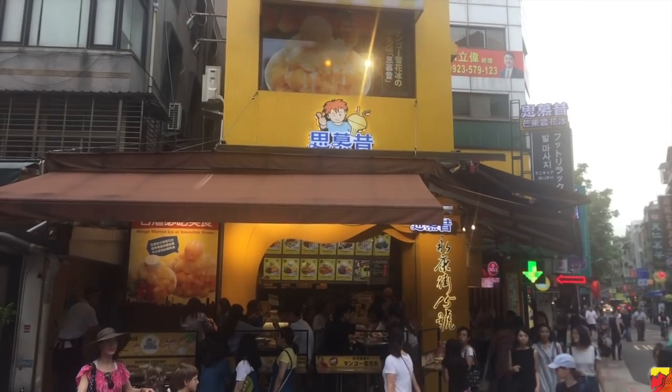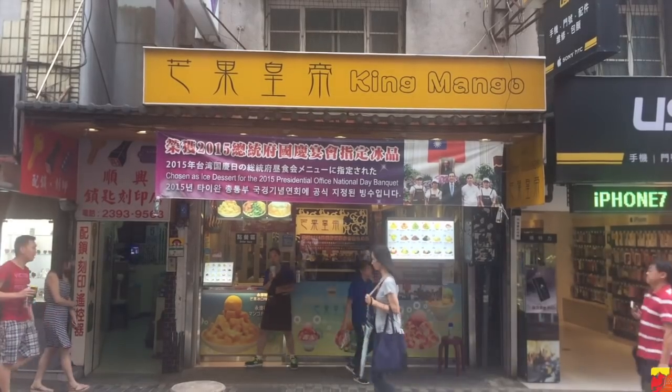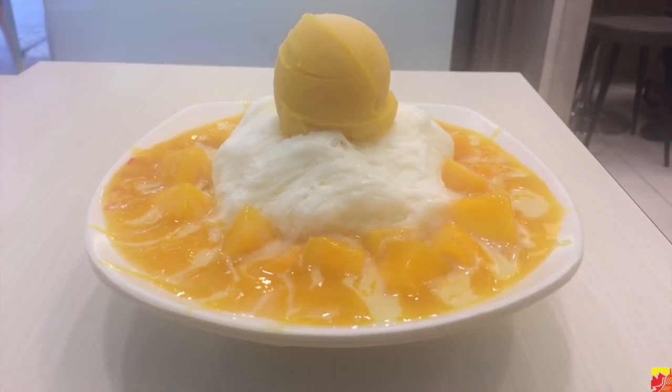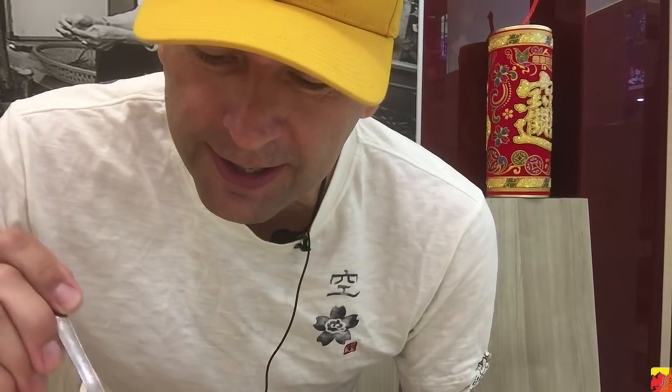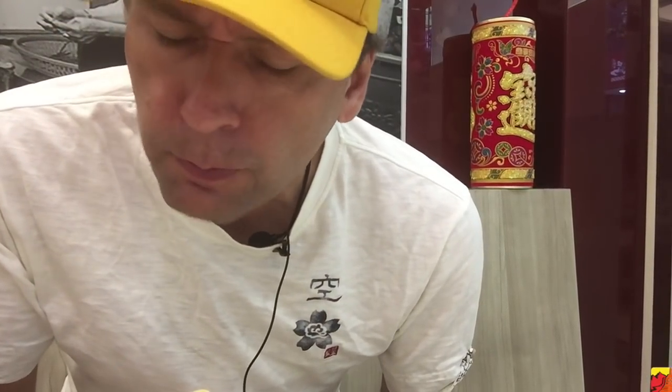So how about dessert? Mango ice, a Taiwan classic. Gotta have that when you're here. Try mango ice, Taiwan classic. Delicious.